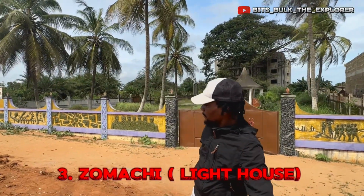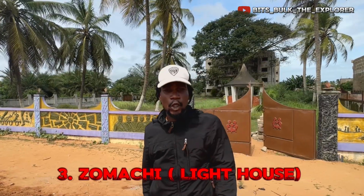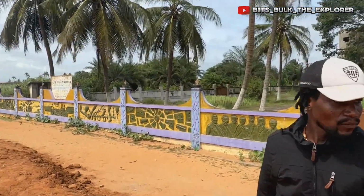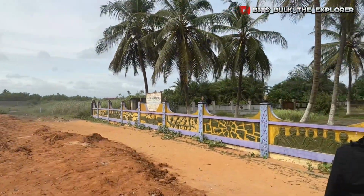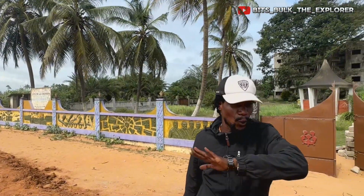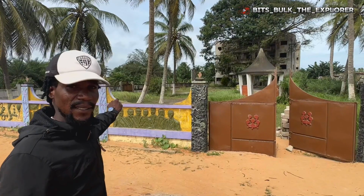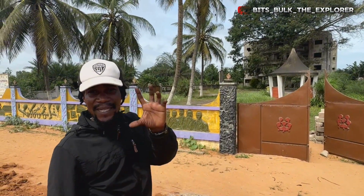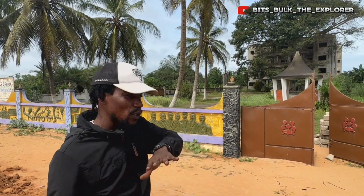The name of this place, Zoungbodji, means the place of light, you know, hope. It's always light here. That's why they call it Zoungbodji in my language. Zoungbodji is the place you go to see light every time.